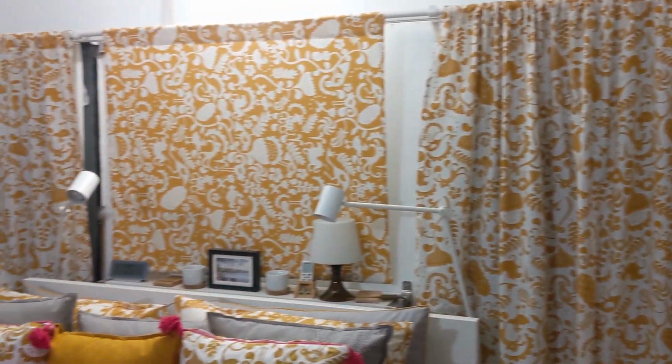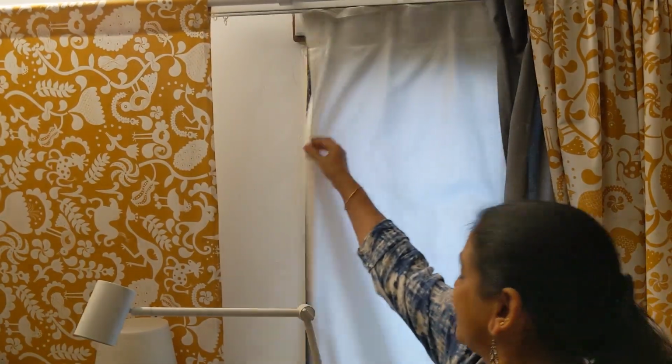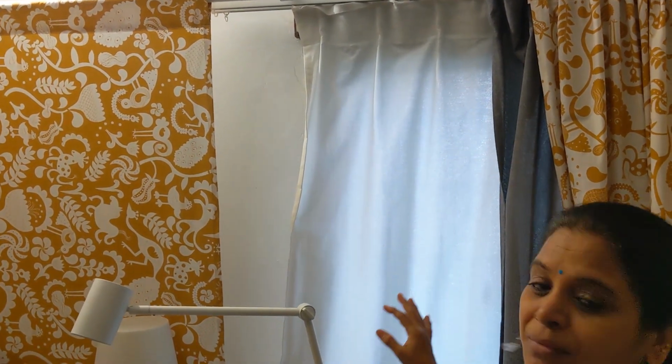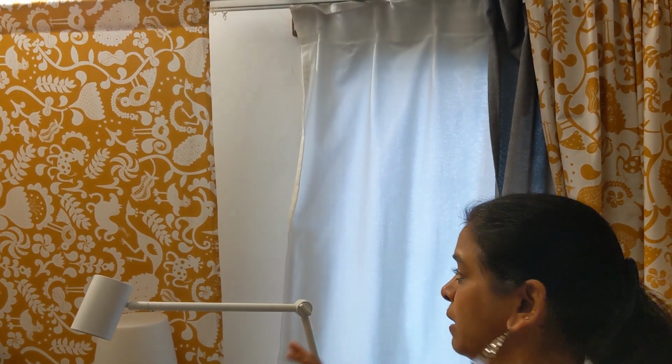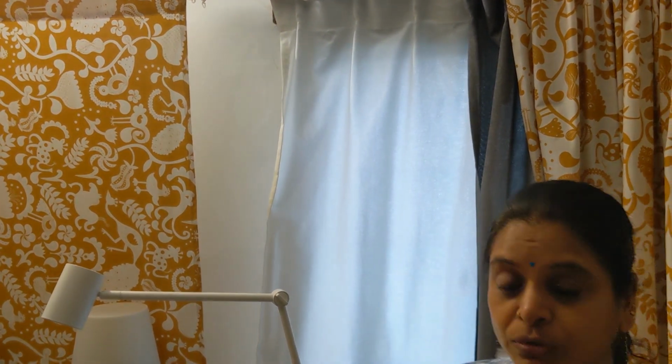So now that I have shown the various storage solutions, I'll show various other things added to this room to complement the color scheme of the room, which is actually white and grey with yellow and a tinge of pink here and there. So firstly, I'll show you the curtains. This first layer of curtain, the white transparent curtain, blocks a minimum amount of light, giving a cozy feel inside the room, and reducing the effect of sunlight, at the same time giving you some light.